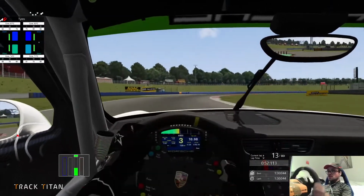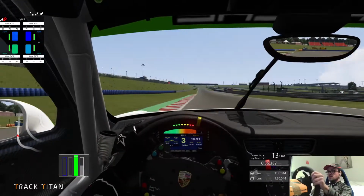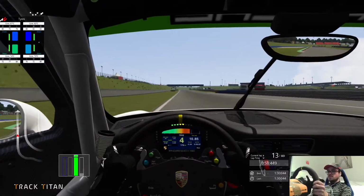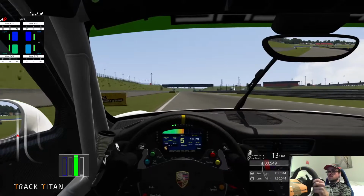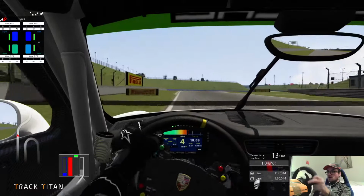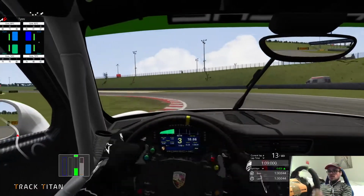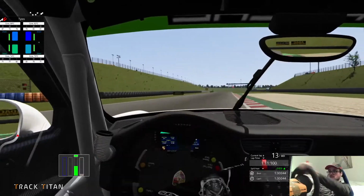Lots of sausage curb, can do it. Don't think it's actually faster, so I'll try to stay away from that one next time around. Still struggling to find my braking point here. As you can see, missed the apex there. It's kind of tough somewhere between the boards.